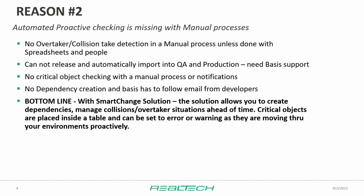The second reason is that with a manual process, there is no technical proactive checking, right? A developer may release a transport 4 or 5 times before they actually get the sixth one right, before it goes into the system, and then onto production. There's really no overtaker detection in a manual process. You can't release it and automatically import into QA and production. There is the QA workflow in standard SAP that you can push in automatically, but in production you always need basis, right? And basis could be working on a production problem, but they have to stop what they're doing and push a transport in.